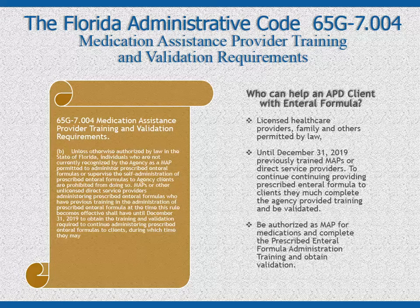For you to be authorized to administer prescribed formula through a feeding tube, you must be authorized as an MAP, which means you have successfully completed the training and are validated. You must successfully complete the prescribed Enteral formula administration training course taught by an approved APD trainer, and you must be validated for the administration of prescribed Enteral formula by an APD-approved validation trainer. As with basic medication administration, you are required to validate your skills every year. If you allow your validation to expire, you will not be able to administer formula by the Enteral route until you retake the prescribed Enteral formula course and have obtained your validation.